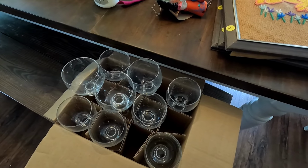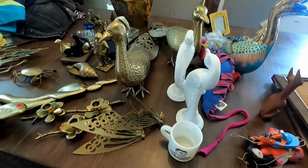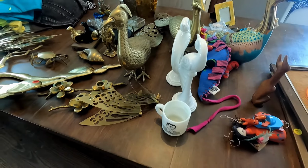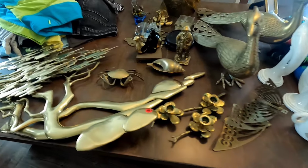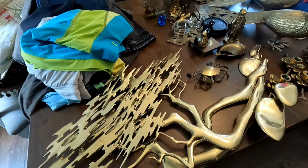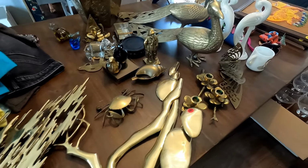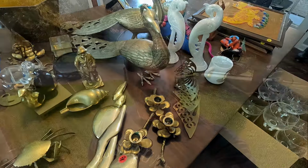That's what I'm guessing. So I had a great weekend. I found some really cool things. Love these peacocks. Yeah, had to do this haul in my dining room today. It is already about 95 degrees outside, and I don't feel like standing out there. So that's what I got.